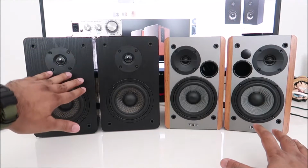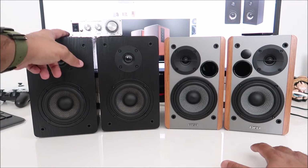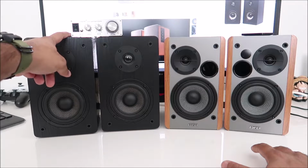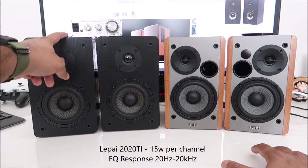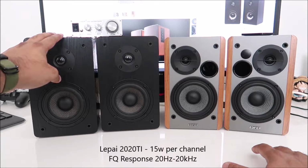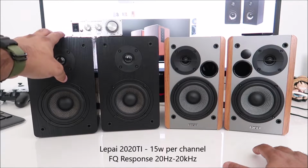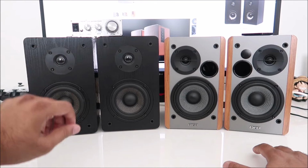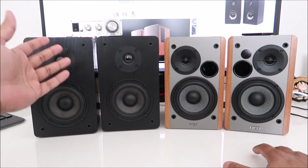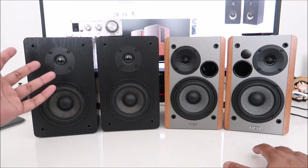For this test, because the Miccas are passive bookshelf speakers, I need to use my amp, and for this one I'm going to use the LePi TI. I've had this amp for a long time and I really like it. I did another video of it where I compared the 2020 TI versus the LePi 2020 A+. The TI is a little better by a slight margin. If you find either one of them on sale or on the market, just get whichever. It doesn't really matter, not on the big scale.